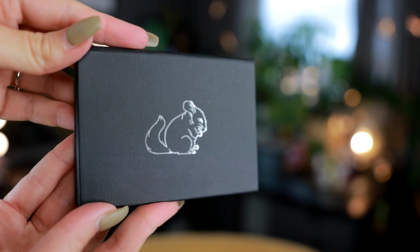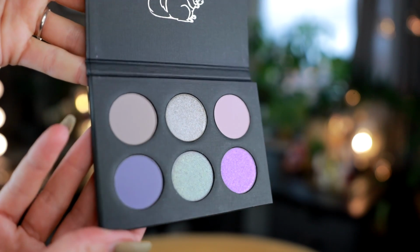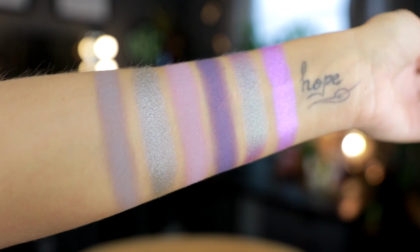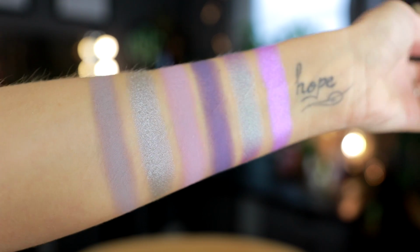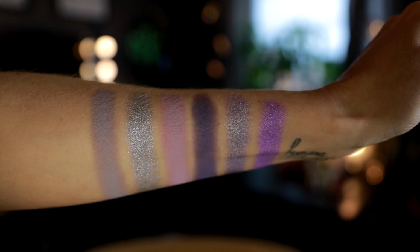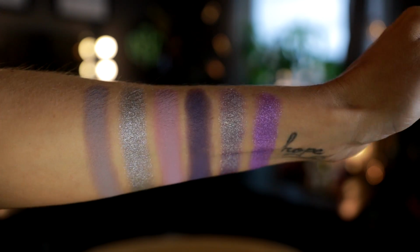I think this is called the Lively Lavender Chinchilla palette. Am I lying? I'll put the actual name here. Hopefully I'm right. It is a 6-pan palette with 3 mattes and 3 shimmers, one of them being a duochrome. It has 2, for me, transition shades. One is a warm gray, one is more of a cool tone lavender, and then we have one really dark smoky, like a smoked cool tone plum, almost leaning blue. Then there is a duochrome. This is a lilac base with a minty green shift. Then we have a pewter, a more smoky silver, not as bright, more like a tarnished silver. And then we have a more bright, mid-tone purple shimmer.